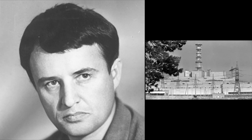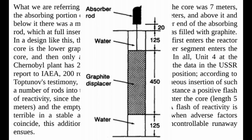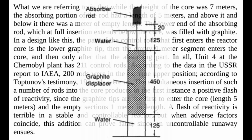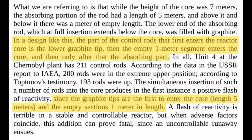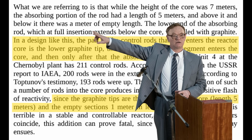How well did this former worker actually know the Chernobyl nuclear power plant? Behold this paragraph. Despite Medvedev evidently being aware that the control rods were comprised of two sections, neutron-absorbing boron and water-displacing graphite, each of which was in the ballpark of 5 meters long, our erudite author claims that 5 meters worth of graphite, in addition to 1 meter worth of empty space, are the first to enter the core from above, when control rods are fully extracted. These are the fictional graphite tips that make no sense whatsoever because they literally make no sense whatsoever.